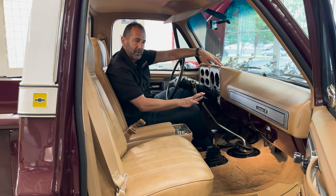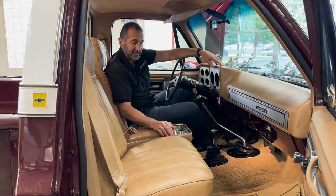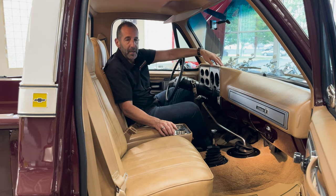Lastly, if you don't love the four-speed in here, this can be converted to an automatic if you wanted to, and we can discuss that next time. But anyway, we got four-wheel drive. We got all the good parts. They've all been rebuilt, and everything is ready to go. Enjoyment is ready for you.